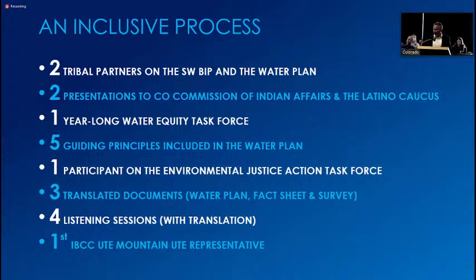Elizabeth Skoda on my team is also participating on the Environmental Justice Action Task Force with CDPHE, and there are a lot of good recommendations and work coming out of that. A lot of hard, heartfelt conversations too, but I really appreciate Elizabeth's work on that. And of course, Joel Miner is leading that effort at CDPHE, along with all the people that are participating.